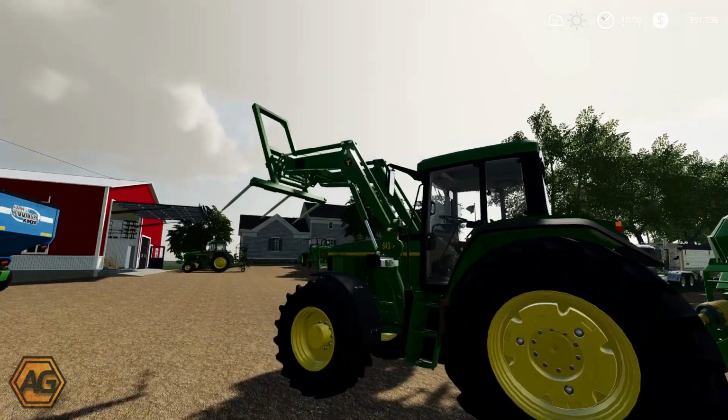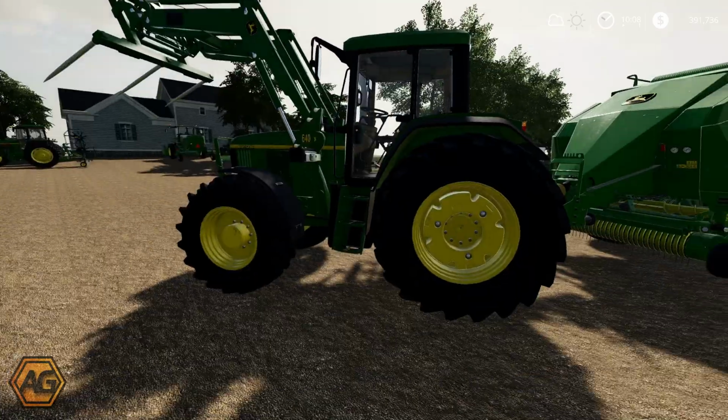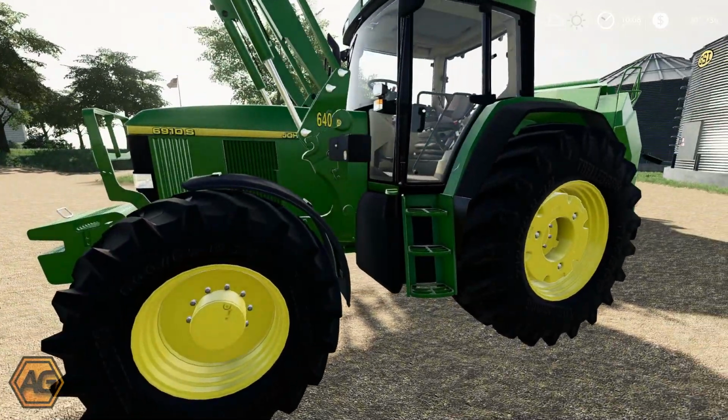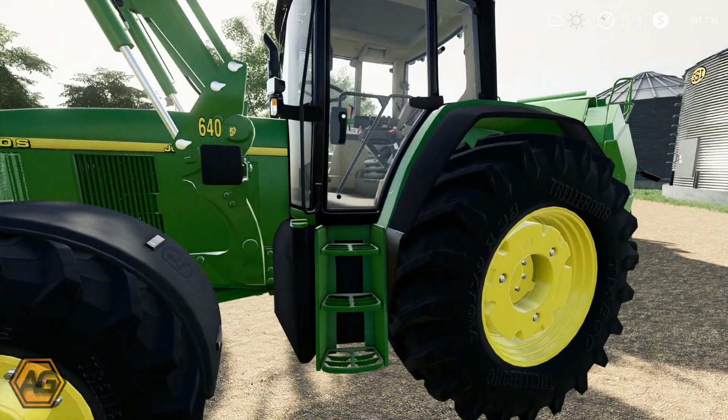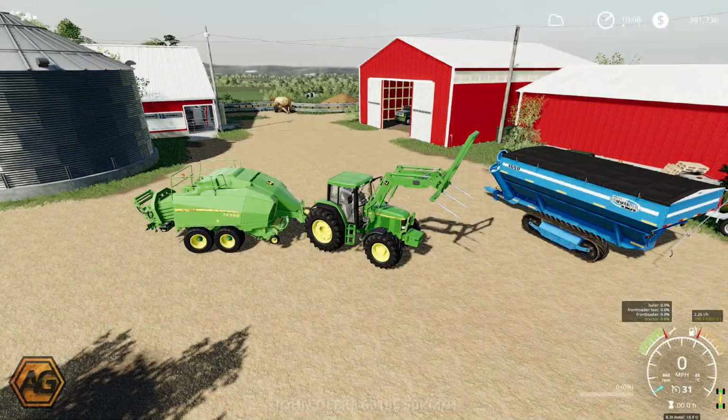Hopefully with that fork, with the height, we can stack them, lift them up, and I'm also hoping that we're going to have a bit more stability in this tractor than we did with the Moline. So we'll just jump in and have a quick look.